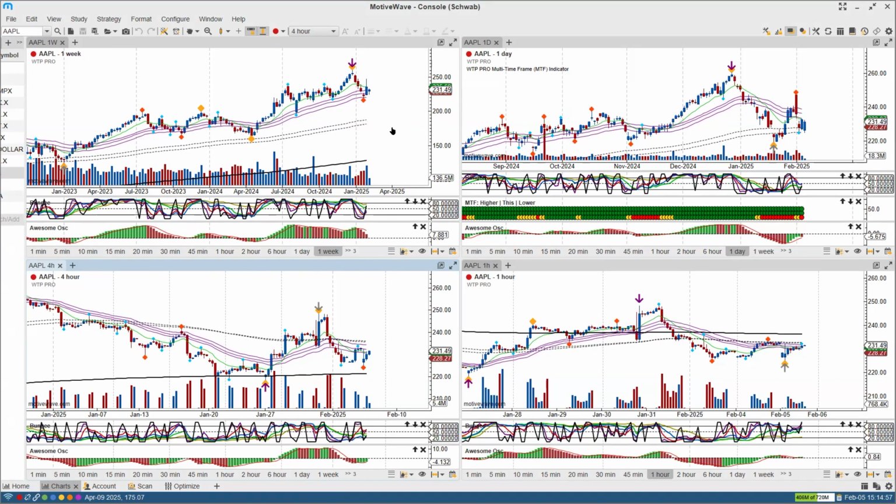First I want to see the strength of the stock, and Apple is very strong. Looking at the weekly, we have just come down into support into the wave. So that's a good thing, because we're no longer buying up here where we see the purple arrow, the purple semaphore, the royal, we call it. But we are buying in this area, which is good.